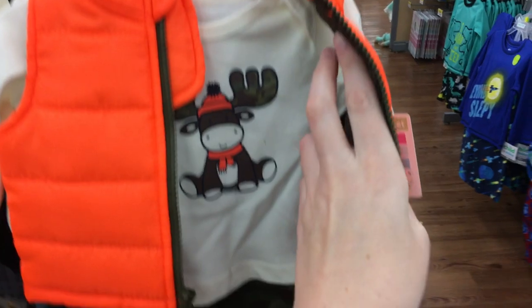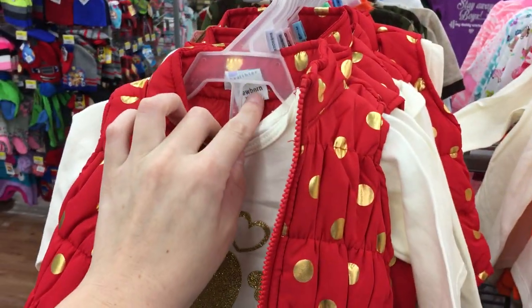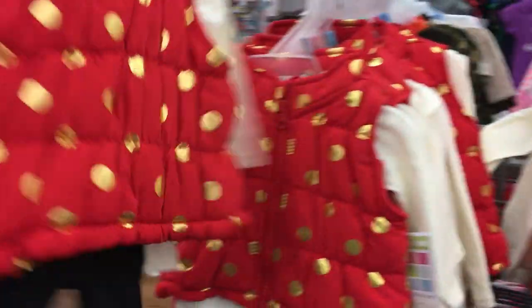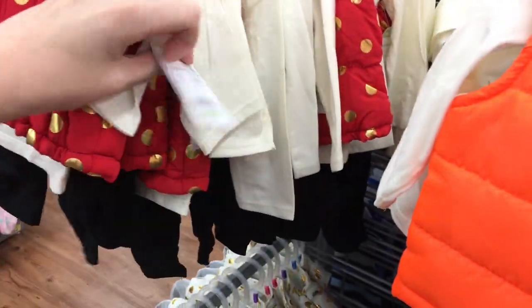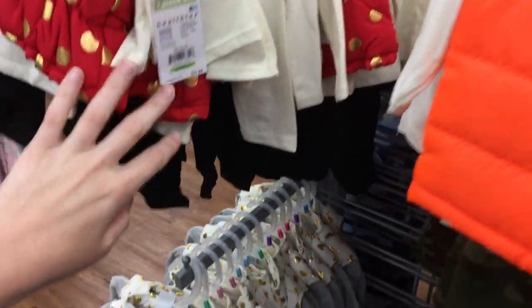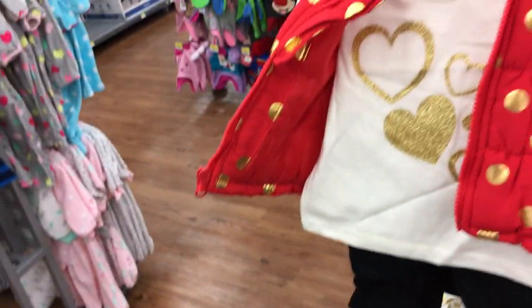These are so cute. That's crazy orange. This one, I love that. Oh, so cute. This is their Health-tex brand, actually. Not Carter's. Is the price still correct, though? Yep. Ooh, I like the blue bottoms. Let's see. It's hard to maneuver with this.